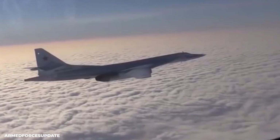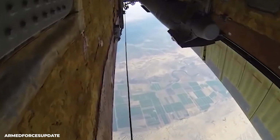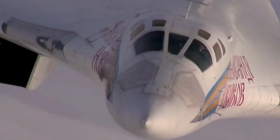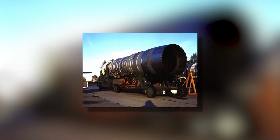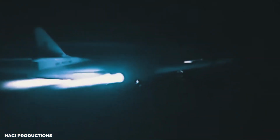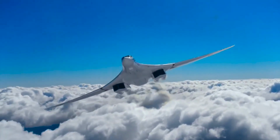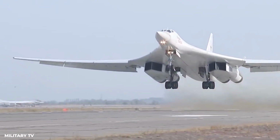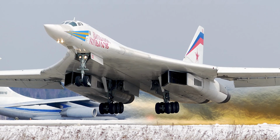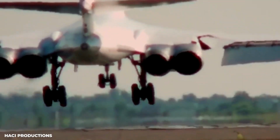In addition to carrying missiles, this bomber is also capable of carrying free-fall bombs up to a maximum weight of 40 tons. It is propelled by 4 Kuznetsov NK-32 turbofan engines and has an in-flight refueling system. The aircraft can go at a top speed of 1,379 miles per hour, 2,220 kilometers per hour, and a cruise speed of 596 miles per hour, 960 kilometers per hour, with a range of more than 9,000 miles and 14,500 kilometers respectively. This aircraft has a $2.8 billion price tag.